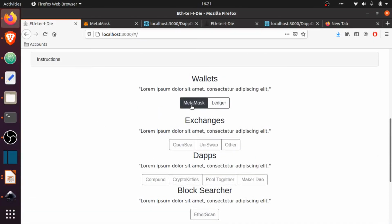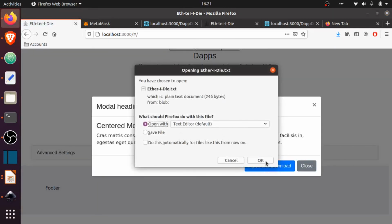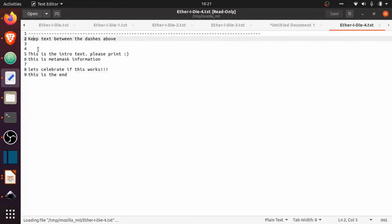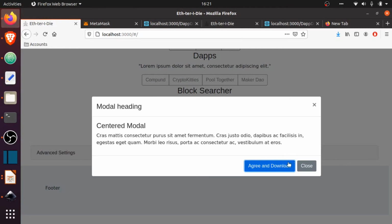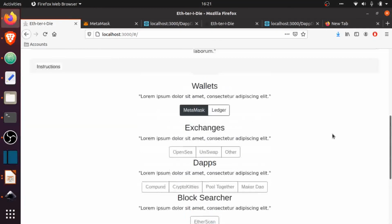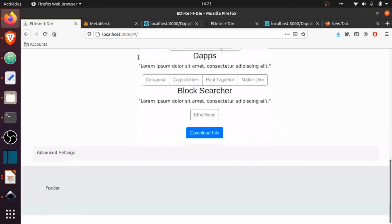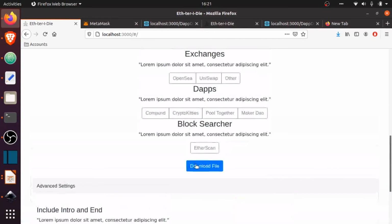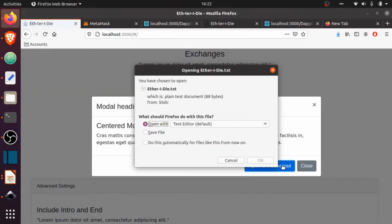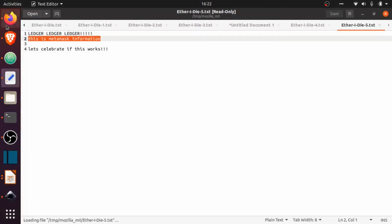So let's choose MetaMask. Let's click on download file. Let's agree and download. Okay. All the information's there. And then if we go back to there, let's remove that. We can go to choose on Ledger. And let's choose MetaMask and Ledger, but let's choose not to include the intro and end. Click on that one. Click download file, agree and download, OK, just the Ledger and the MetaMask information.